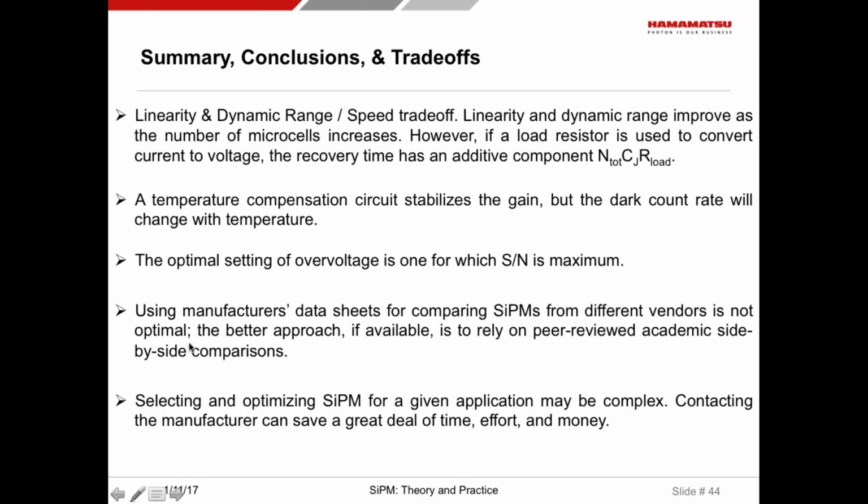Using manufacturers' data sheets for comparing SiPMs from different vendors is not optimal. The better approach, if available, is to rely on peer-reviewed academic side-by-side and objective comparisons. The data sheets often report measurements at various conditions, and so it's very hard to directly compare. Direct comparison requires exactly the same conditions, and this is a standard procedure in academic research.